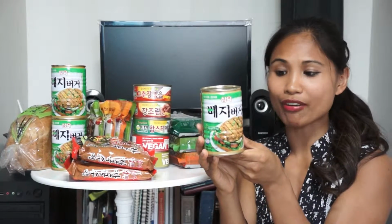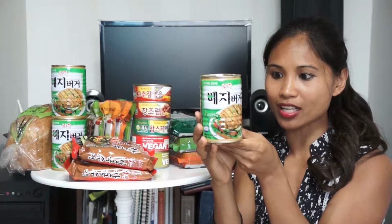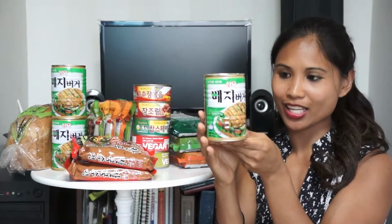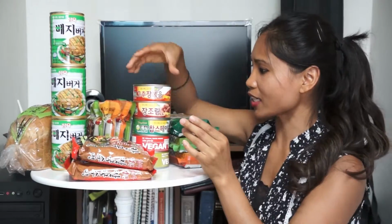This is made with vital wheat gluten, soybean, onion, natural brewed soy sauce, corn oil, cornstarch, soybean sauce powder, coconut powder, crystalline fructose, garlic salt, and shiitake fiber. Okay, so just in case you wanted to know what the ingredients are, there you go. Alright, going on with the next stuff.